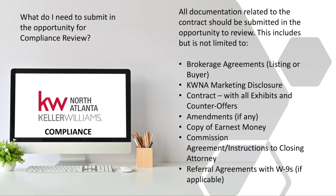What do I need to submit in the opportunity for compliance review? All documentation related to the contract should be submitted in the opportunity to review. This includes, but is not limited to, any brokerage agreements, the KWNA marketing disclosure, the contract, including all exhibits and counteroffers if there are any. If any amendments are made as you go through the contract, you will upload them as needed.